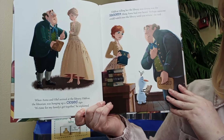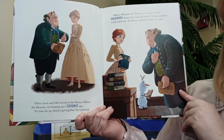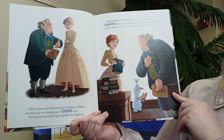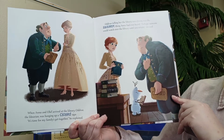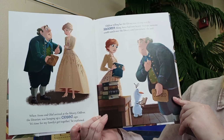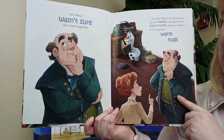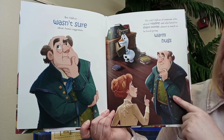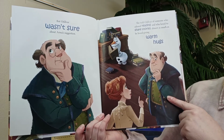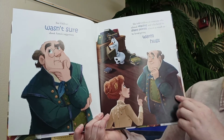When Anna and Olaf arrived at the library, Advar, the librarian, was hanging up a closed sign. "It's time for my family's get-together," he explained. Advar telling her the library was closing was the saddest thing Anna had ever heard. "Perhaps someone could watch over the library until you return," she said. But Advar wasn't sure about Anna's suggestion. She told Advar someone who adored reading and who loved to share stories almost as much as he loved giving warm hugs.